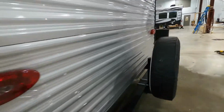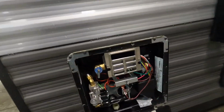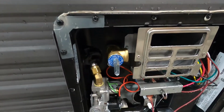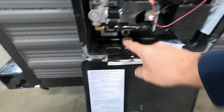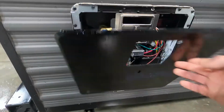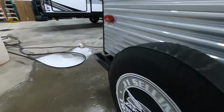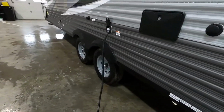Head over to your hot water heater. Lift up on this pressure release valve. That's going to let all the air out of your hot water heater, or all the water out. Once that's done, close this, otherwise your door won't open or close, and then remove your drain plug. Hook up your hitch and then head on up to the dump station.